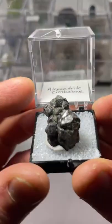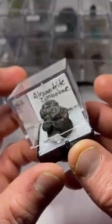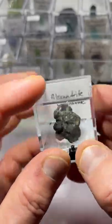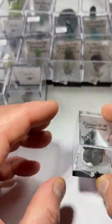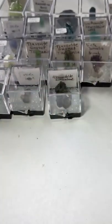This is Alexandrite from Zimbabwe, a crystal from a famous Alexandrite deposit. 380. That seems really high. We're gonna do 175 on that one. Yes, Shinex. I haven't shipped your box yet. Don't worry. 175. That one's 120.